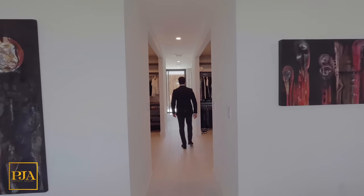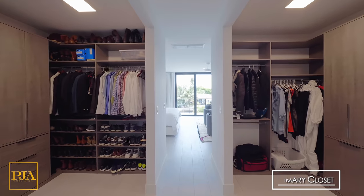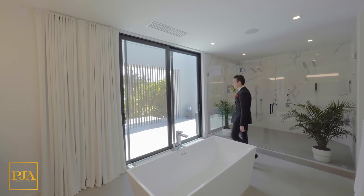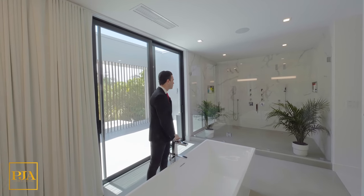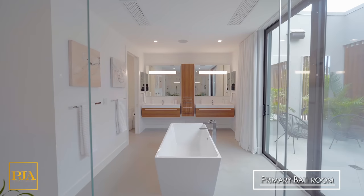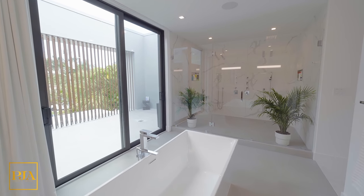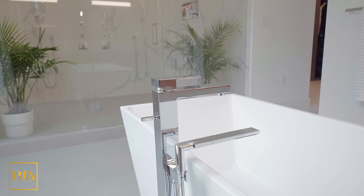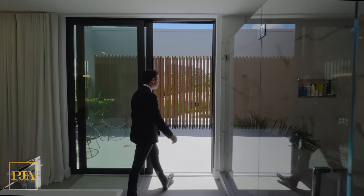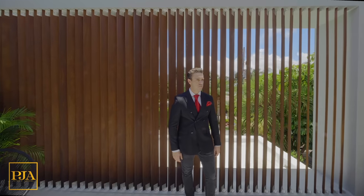Next are the custom closets. The bathroom has dual sinks, a soaking tub, and one of the biggest dual showers I've ever seen. Forget about fitting two people here, I think it's more like four. As your unique bonus, and because of the privacy wood wall, you have the option of also taking an outdoor shower.